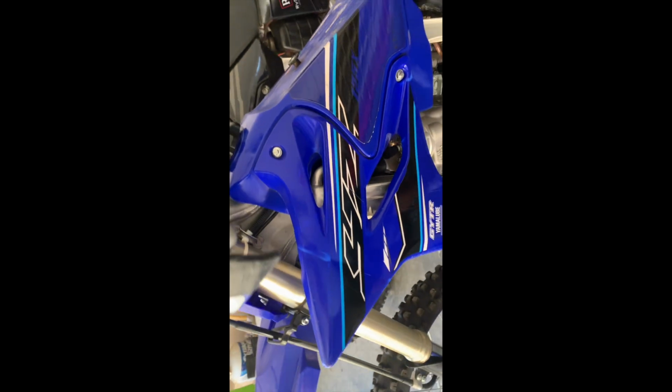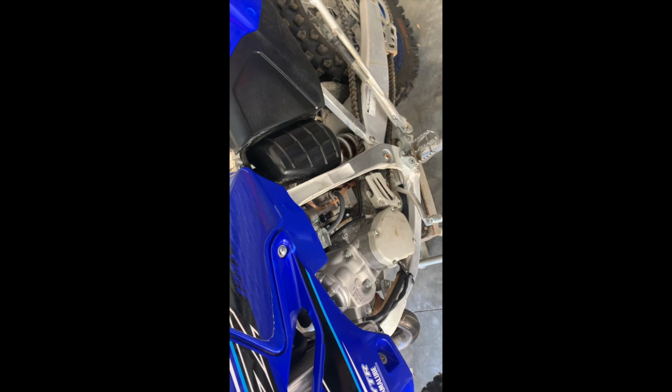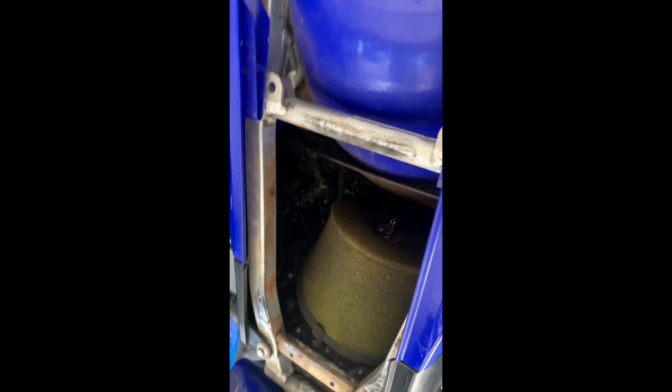We might rebuild the top end soon. I've got an hour meter laying around, so I might stick one of those on just for maintenance. The bike's already got like 15, 20 hours, so I'll just have to add that on to whenever I hit like 50, 60, 70 hours on it. But let's go ahead, yank this air filter out and throw a new one in, and then we'll just keep this one as a spare because it doesn't look too bad, but it is pretty crusty.